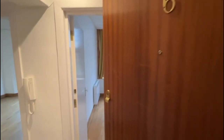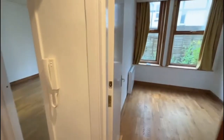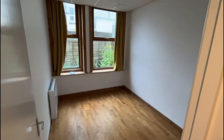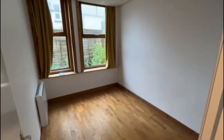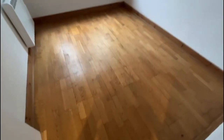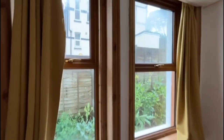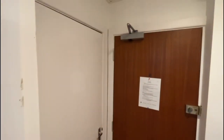Today we are in Knoll Road and we're at Knoll Hall, which is a one bedroom, lower ground floor apartment. So coming straight in, we go straight into the bedroom. So wood flooring, double glazed windows, nice size double room. There's a built-in storage cupboard.